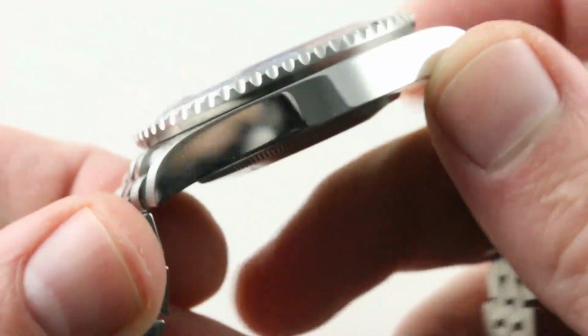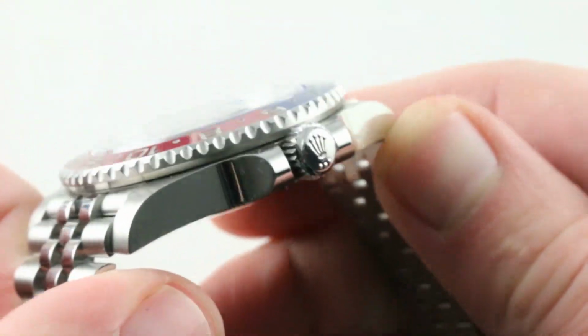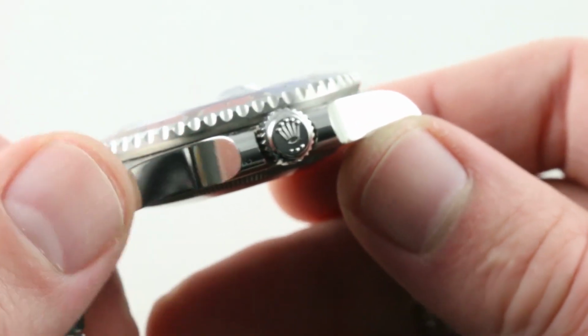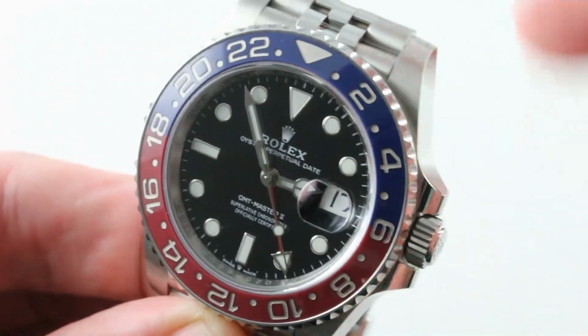Jumping back to the case, you can see this one is fairly slab-sided, as the Super Cases tend to be, but it does have robust shear guards for the crown, and the crown itself being a Triplock, I suspect the 100-meter water rating on this watch. Generally, the rating for the Twinlock crowns with the Triplock, 100 meters, is probably conservative.